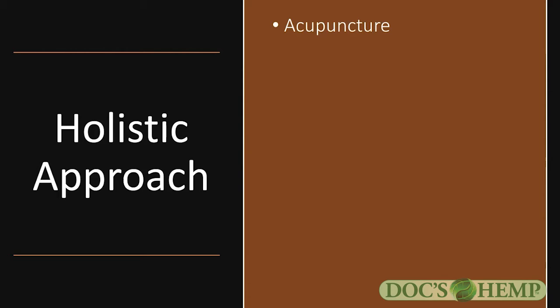Acupuncture is also beneficial in the acute laminitis cases. So in that first few days, it's amazing how much pain relief they can get from acupuncture. I use a lot of Chinese herbs, especially in our chronic insulin resistance and PPID horses, because I find that we need that long-term support because these imbalances have accumulated over the lifetime of the horse.